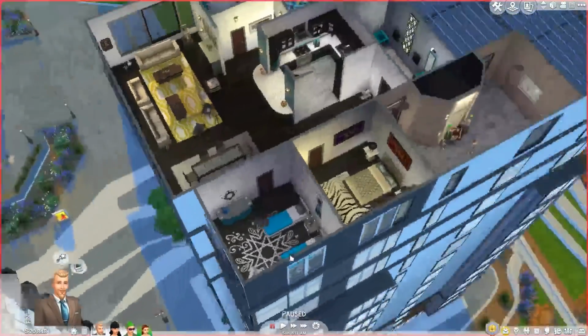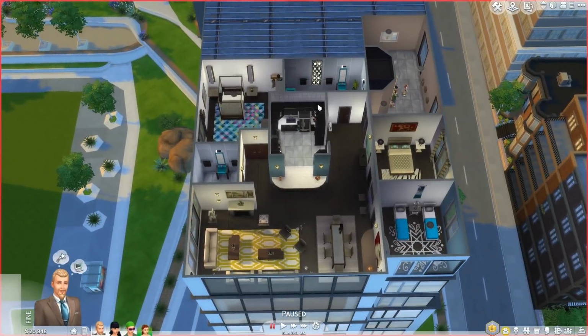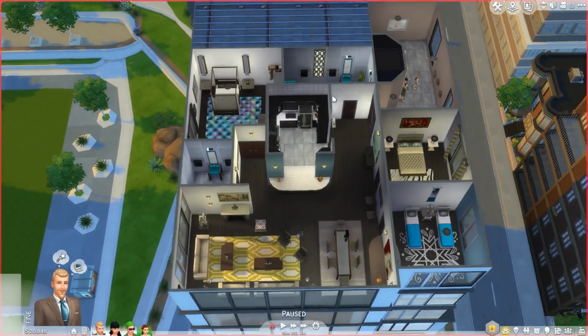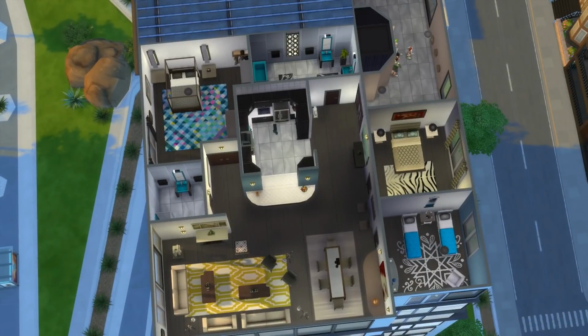So as per usual, I try to keep the existing floor plan a little bit so it's more realistic, because you can't just come in somewhere and tear the whole place down if you're trying to be realistic. You know, it's The Sims. But I did my best. And with that being said, let's jump right on in to the renovation.